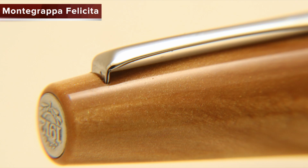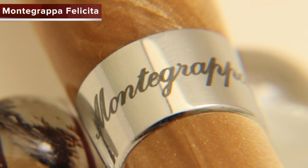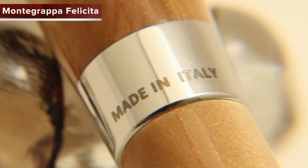The clip is a tension-fixed clip, fit into the cap and fixed via the interior of the cap with a screw. It is a thin metal clip, but is a very stiff clip, with a small metal tire/wheel at the end of the clip. The center band is a polished steel center band with Montegrappa on the front and Made in Italy on the rear.